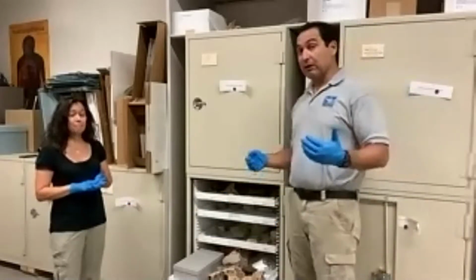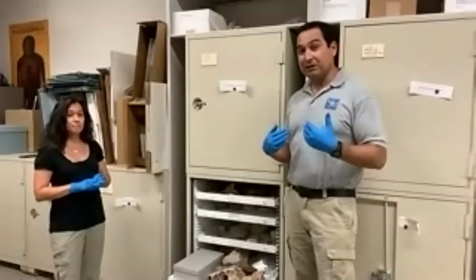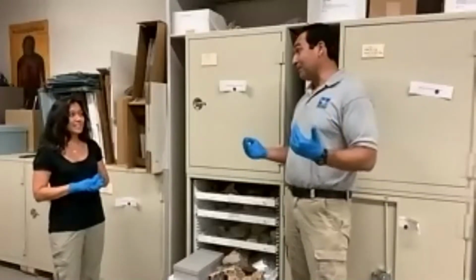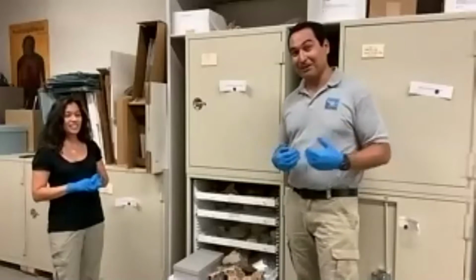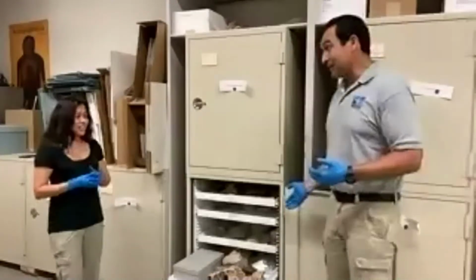So Rachel takes care of a lot of the stuff that humans have left behind, but because I'm a paleontologist, because I like bones, I've made her open up a couple of the fossil cabinets that are here at the State Museum today. So do you mind if we go through some of these and check out these fossils?